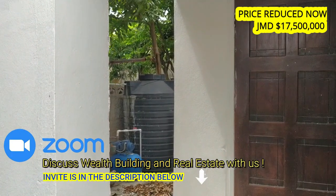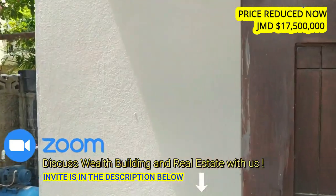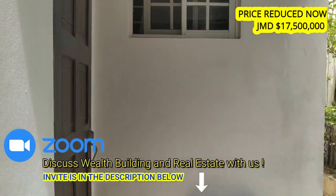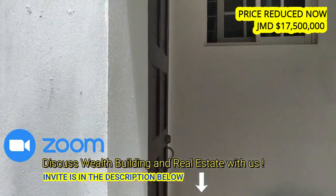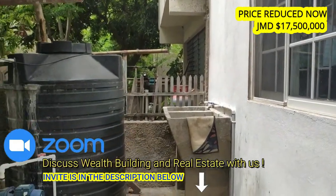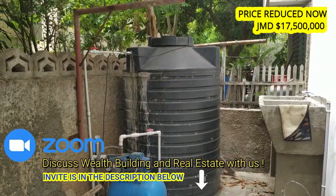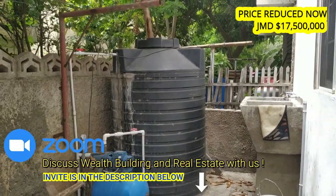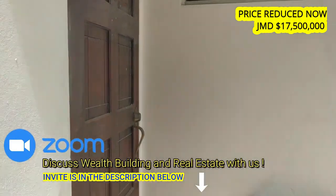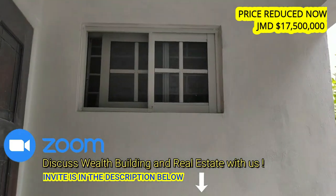So this is the second unit. This house also comes with a standby water tank and pump. And as you can see, you have line space. You have wash area. So this is the second unit, and it comes with a kitchenette, bathroom, and a bedroom.